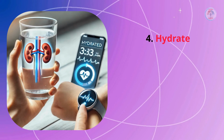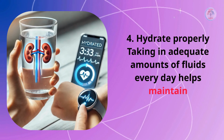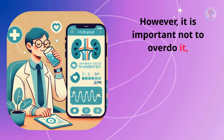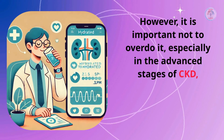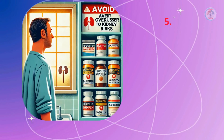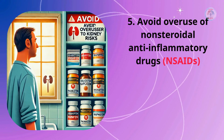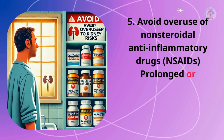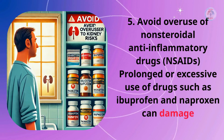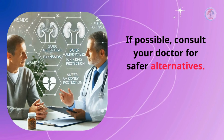4. Hydrate properly. Taking in adequate amounts of fluids every day helps maintain good kidney function. However, it is important not to overdo it, especially in the advanced stages of CKD, when too much fluid can worsen swelling and hypertension. 5. Avoid overuse of non-steroidal anti-inflammatory drugs, NSAIDs. Prolonged or excessive use of drugs such as ibuprofen and naproxen can damage the kidneys over time. If possible, consult your doctor for safer alternatives.